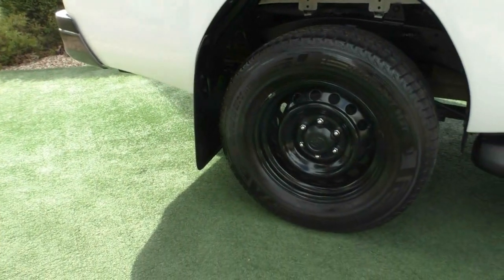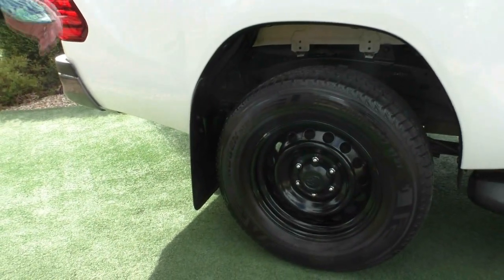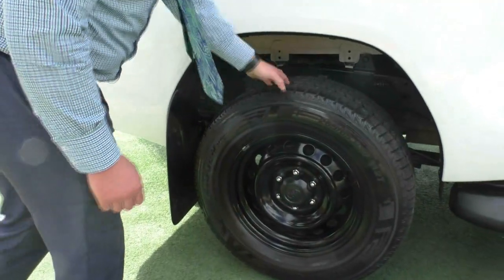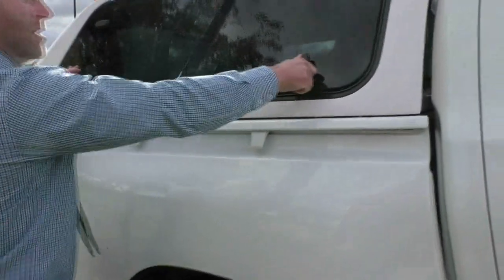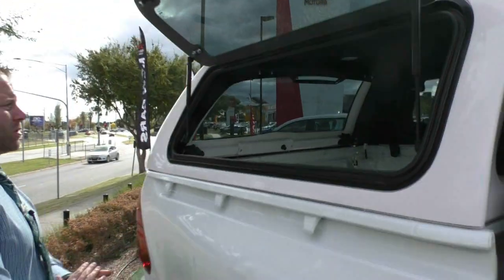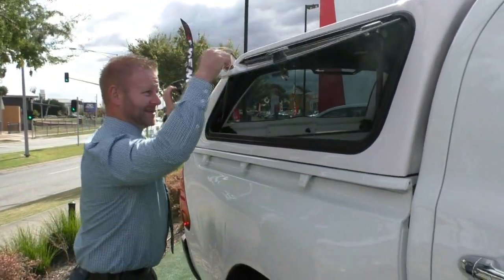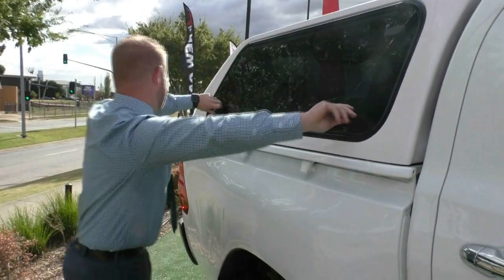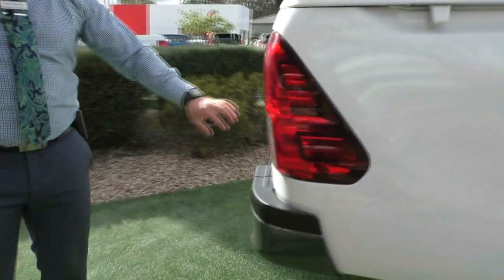And they're fitted at the front and also the back here, which again just protects underneath the rear part of the tub there. You'll also note the back steel wheel, excellent condition. Not brand new tyres, but still got plenty of tread left on there. We do have the canopy here, which has got lift up windows all round. We'll get to the tub when I get around the back. Makes it really easy getting things in and out of there.